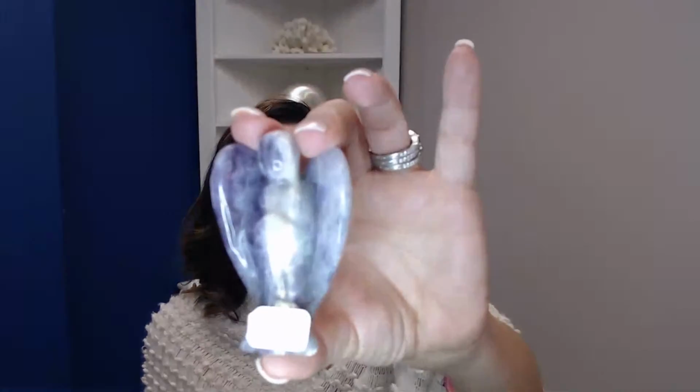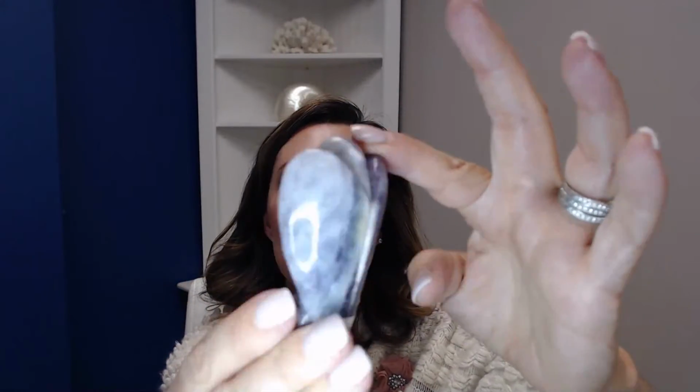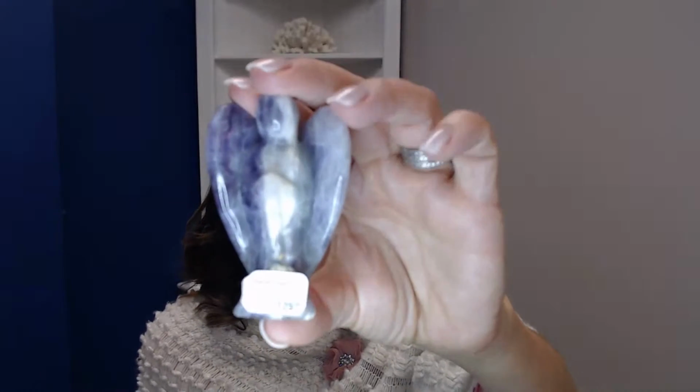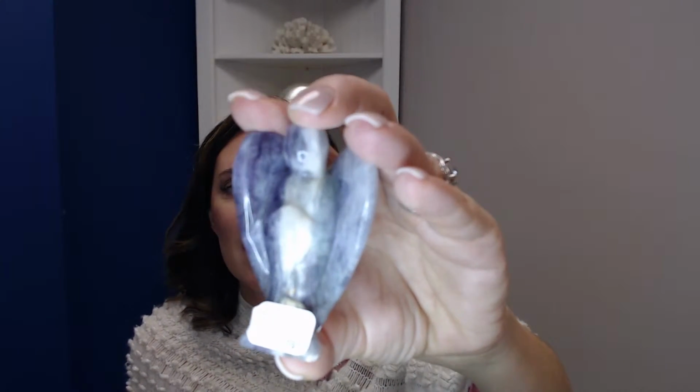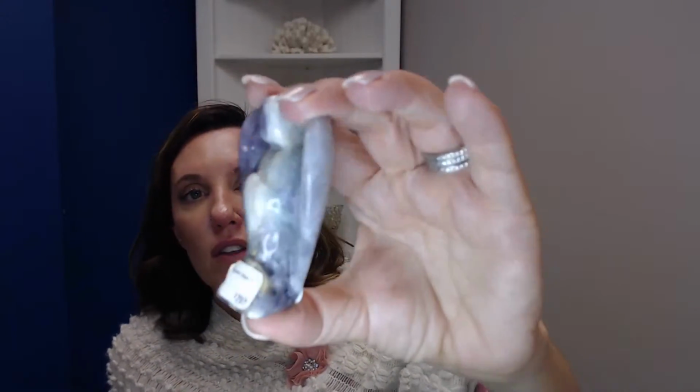The other one, a nice gift to give, I only have two of these because I sold one yesterday and I didn't mean to. So I have two of the fluorite angels. They're 3 inches. This is $29.99. You can see it's all one piece, but when you hold it to the light, you can see those veins, that purple vein, and how pretty it is. It really is a beautiful crystal. So there's my angel, $29.99, again using that coupon code. So that is my rainbow fluorite. Any questions about rainbow fluorite at all?